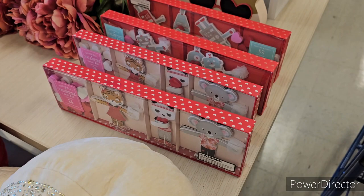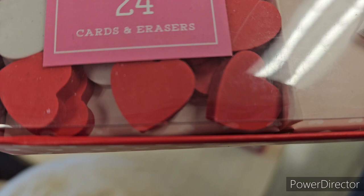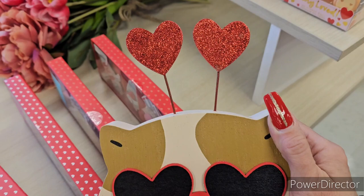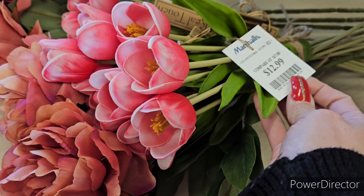We have Valentine card kit, 24 cards and erasers. It's got a koala, panda, tiger, and then it looks like the little erasers are right there. Really cute. $6.99. So we do have a bunch of these. We got a kitty with blinged out little ears, $7.99. We do have some floral here, and the floral stems are gonna be $12.99 for this one.